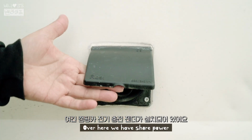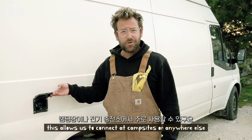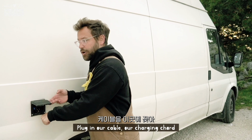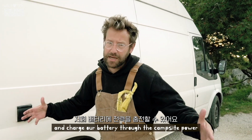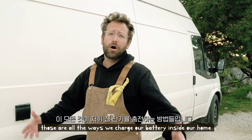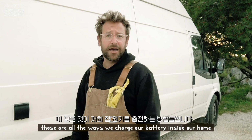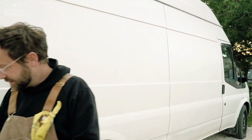Over here we have shore power. This allows us to connect at campsites or anywhere else, plug in our charging cord, and charge our battery through the campsite power. Between this, solar, and split charge relay, those are all the ways we charge our battery inside our home. That is the outside of the van. Let's check out the inside.